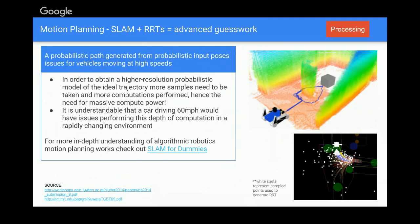And so that's kind of what we run into with this, is that you don't see a lot of high-speed moving robotics like this because it is inherently difficult to wrangle from really just a processing perspective.